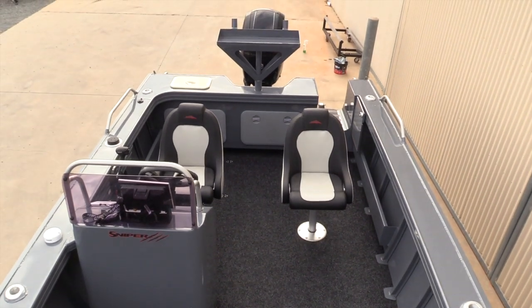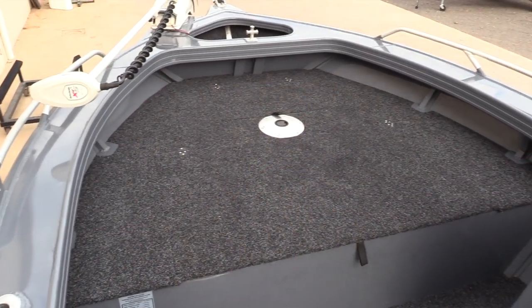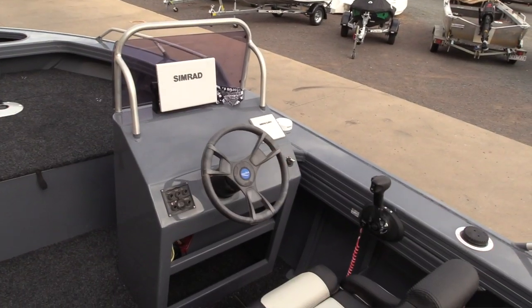Obviously in a 5.5 metre boat, you want to have that bit of space, but obviously being the open sort of layout that it has, a huge front cast deck, a huge cockpit area as well. So obviously if you've got young kids, that sort of thing, there's a nice area there for kids to be out in the boat, fishing safely with no issues whatsoever with the high sides of the boat.